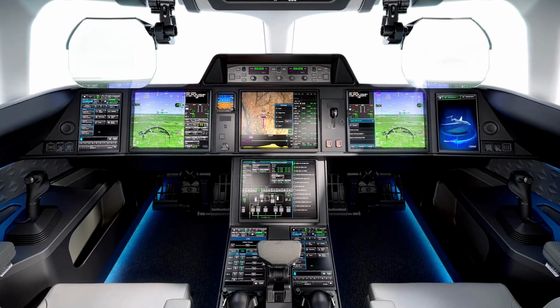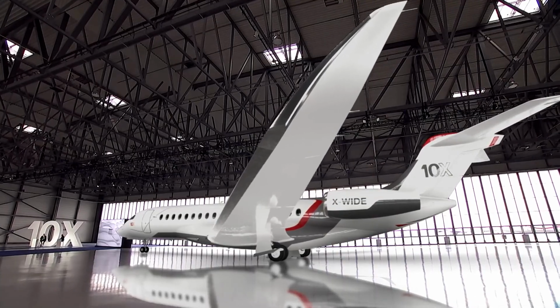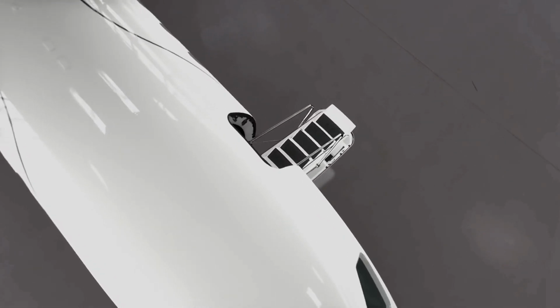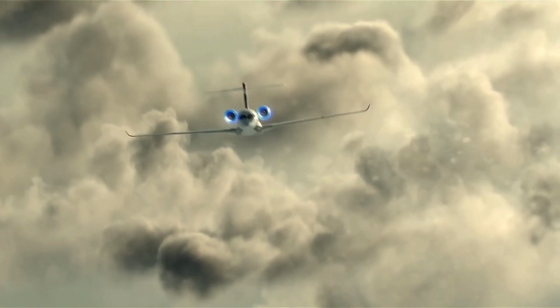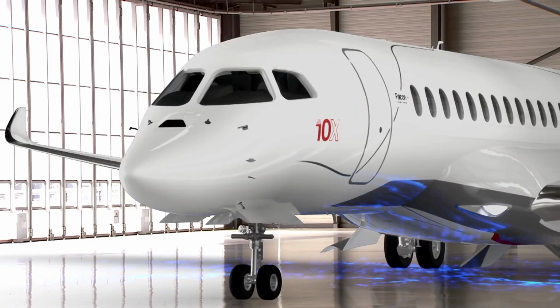From exclusive insights to surprising revelations, get ready to uncover the secrets of this iconic jet and explore the financial realities of owning one. So, fasten your seatbelt and prepare for an eye-opening journey into the world of private aviation. Let's dive in. This is the Falcon 10X, the plane that is going to change everything about business flying.